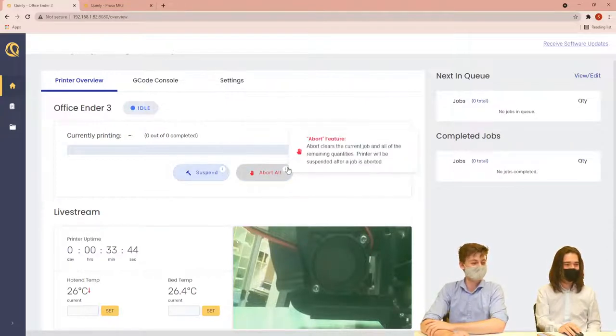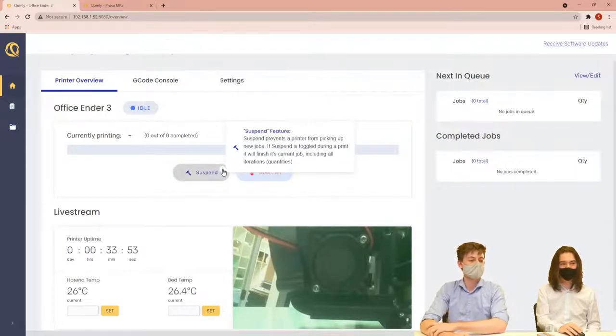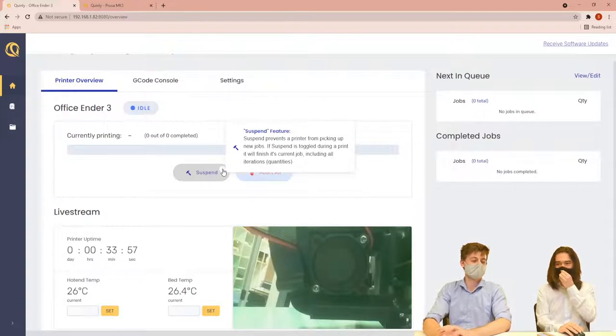But we added little tooltips, and over time we're going to be adding tooltips to as many places as we can where we see people getting confused or stuck. Suspend was one of the most confusing features, and it was not immediately obvious, so we added this.